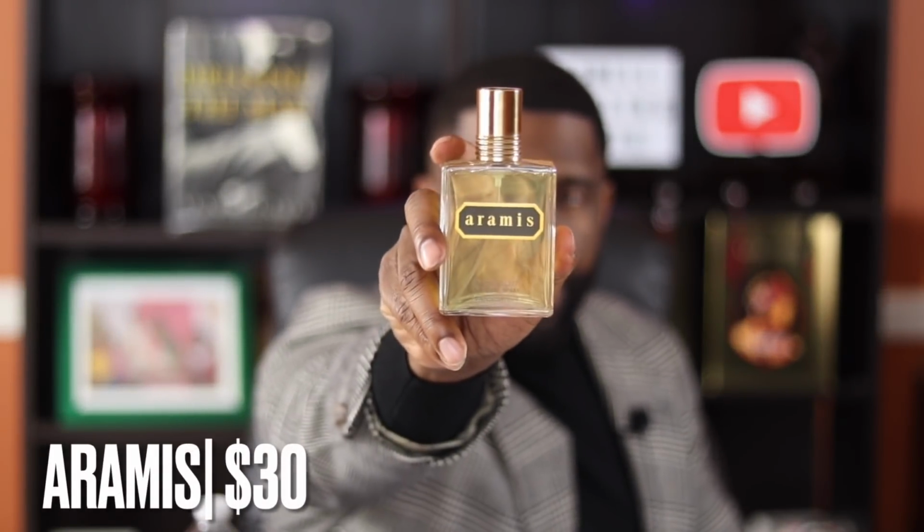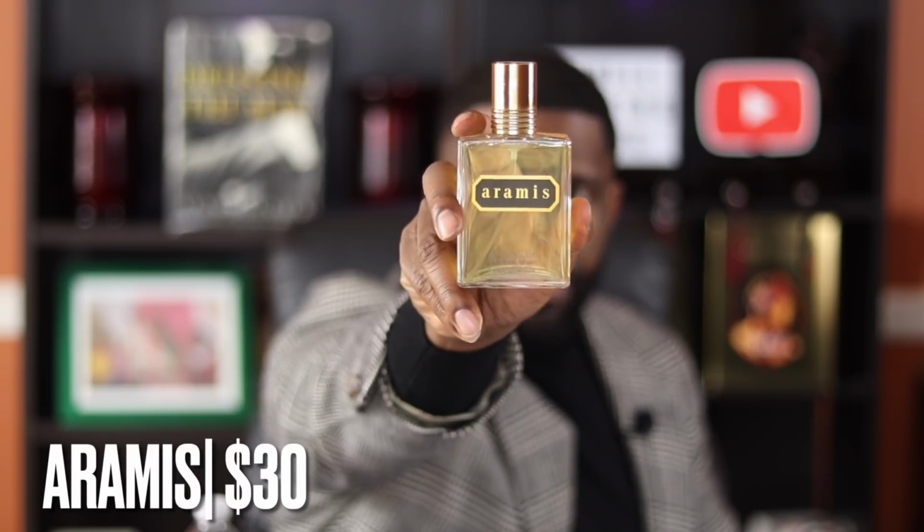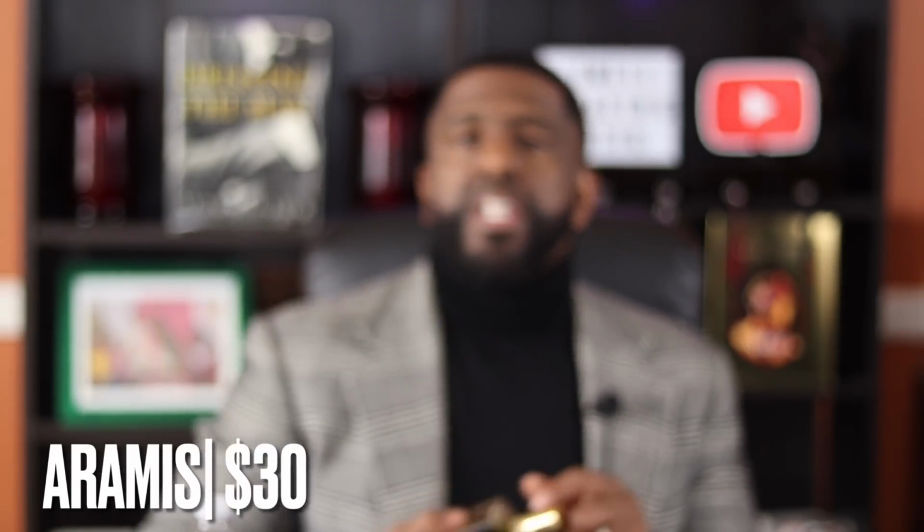So, I found an amazing alternative. This fragrance has been around for a long time, and it comes from the house of Aramis, and it is simply called Aramis for men. This fragrance right here, Aramis. Now the retail price on this is $82, but you can find it for about $30 on Amazon.